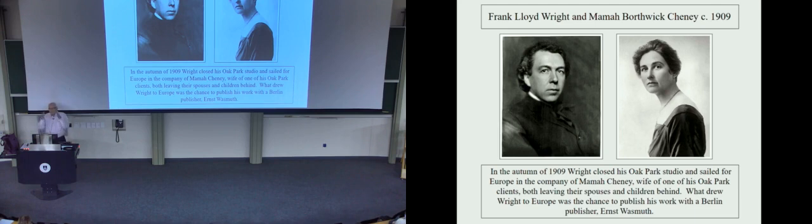And so what is interesting, this is a sort of caesura. Therefore, his Prairie House stops, not necessarily because he didn't want to continue it, not necessarily because he wasn't going to get any work now. He was in Europe for 2 years. And in addition, he changes direction completely.